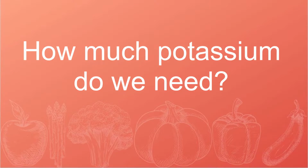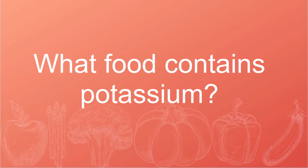How much potassium do we actually need in a day? The amount of potassium that we need in a day is approximately 4,700 milligrams. And Americans typically tend to be eating a lot less than this, primarily because potassium is found in mostly fruits, vegetables, beans, and other plant-based food, which are some of the things that Americans tend to eat the least of, actually. So what food contains high levels of potassium?